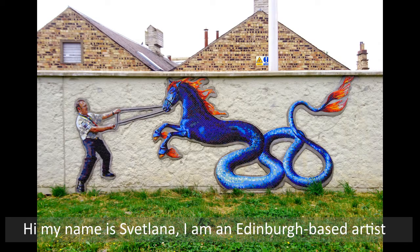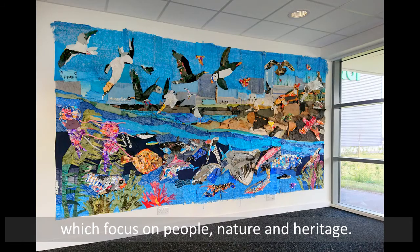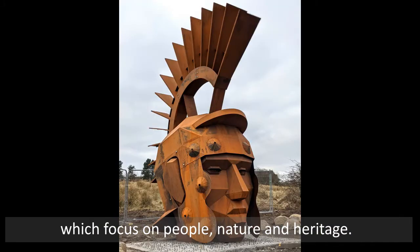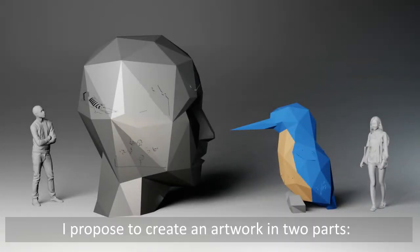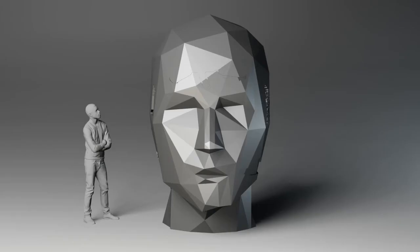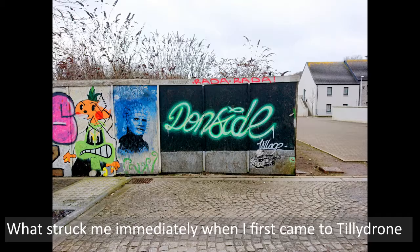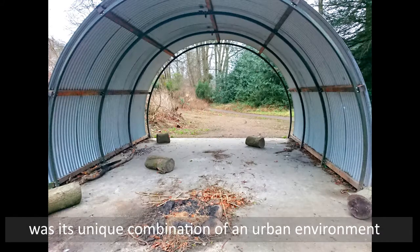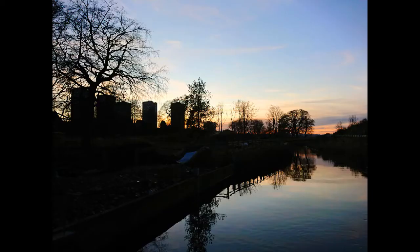I'm an Edinburgh-based artist and I usually work on projects which focus on people, nature and heritage. For the Tillydrone Gateway Feature, I propose to create an artwork in two parts, one part representing people and the other representing nature. What struck me immediately when I first came to Tillydrone was its unique combination of an urban environment with the natural landscape.